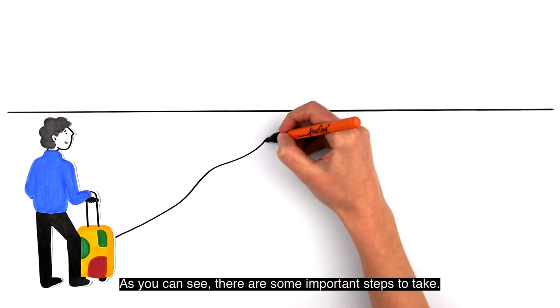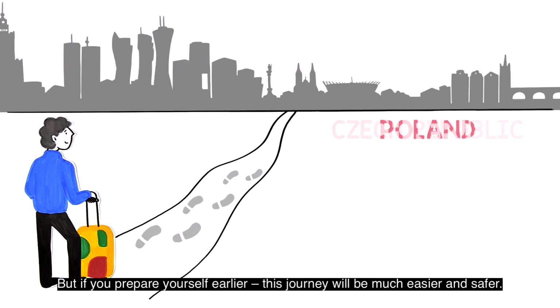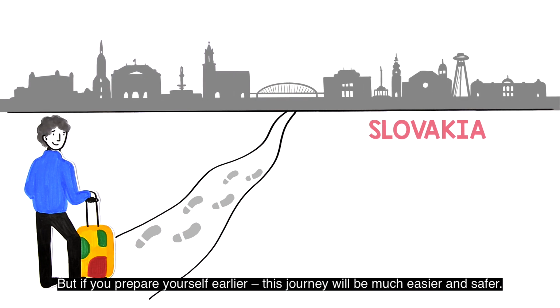As you can see, there are some important steps to take, but if you prepare yourself early, this journey will be much easier and safer.